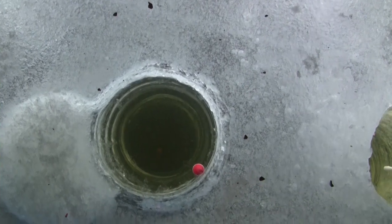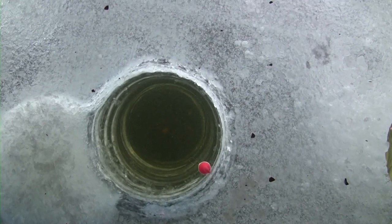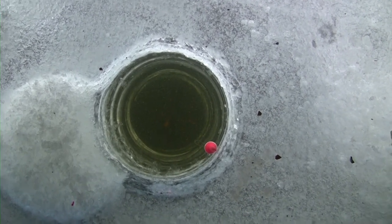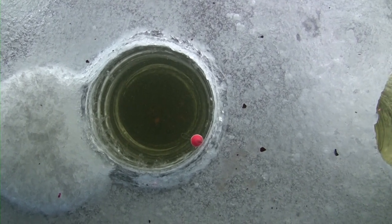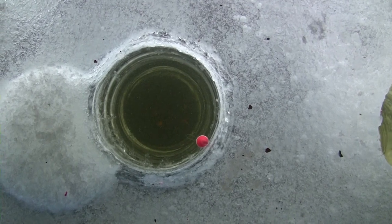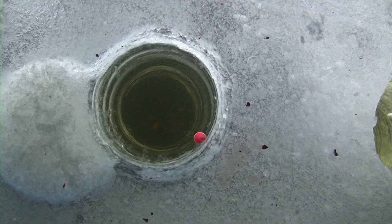And I'll see if you can see down in the hole there. See way down in the hole? You can see that little red thing right down in the hole. That's my jig with some bait on there.